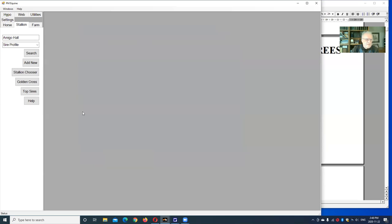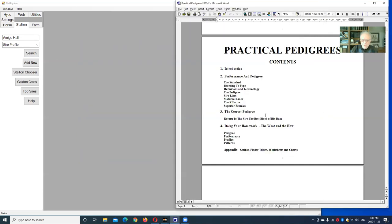And as it turns out, for the most part, that's the way it's worked out. So those are the patterns that I look for now. I still look for individuals crossed across the pedigree.